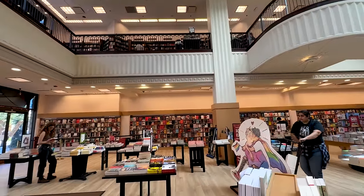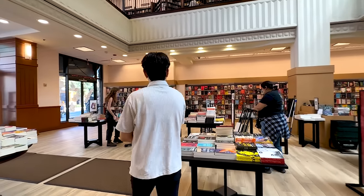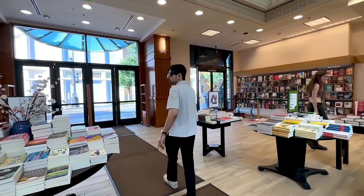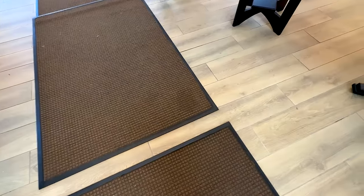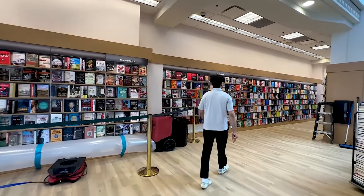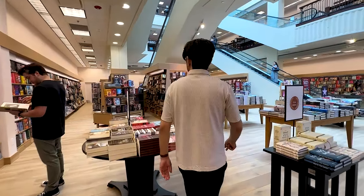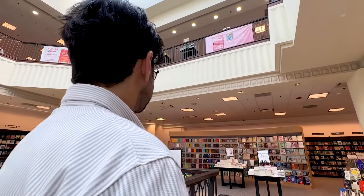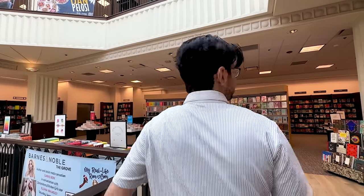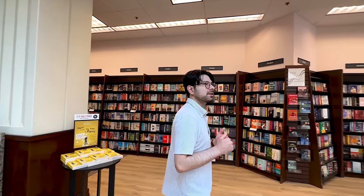This is the remodel. Look, there's no spines. I don't know if I like it, feels like an airport. Look. There's no carpet. As you can see, a lot of the books are turned so that the front covers are taking up more of the space here. I don't know how I feel about this. It feels like an airport.